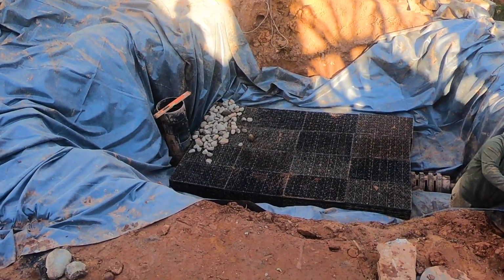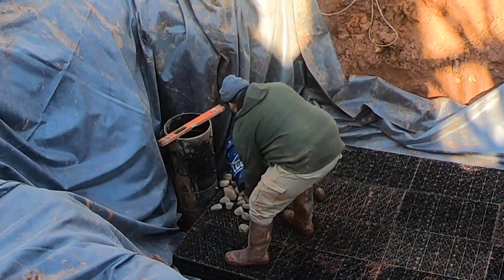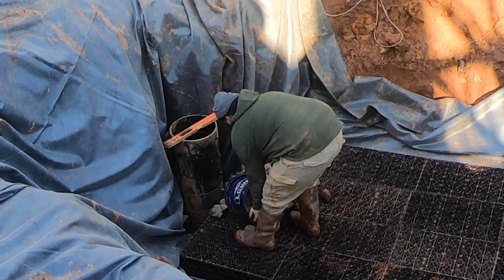The guys have set the aqua blocks, and now they're starting to put on our 2 to 4 inch gravel, 8 inches of that.